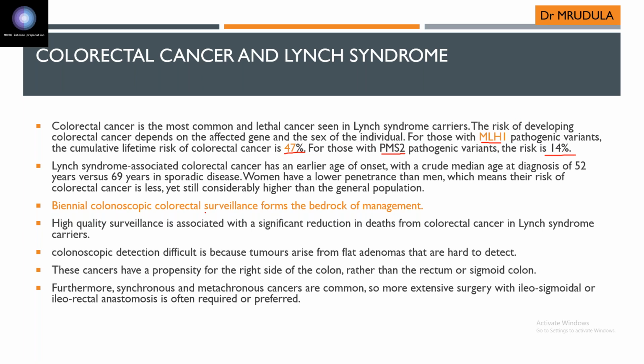Now, colorectal cancer associated with Lynch syndrome has an earlier age of onset. The median age at diagnosis is 52 years with Lynch syndrome, while it is 69 years in sporadic cases. Women have low penetrance, so their risk of colorectal cancer is less, but still considerably higher than the general population. The surveillance usually done is biennial colonoscopic colorectal surveillance.